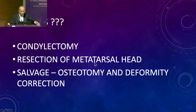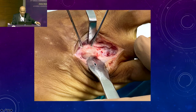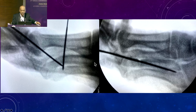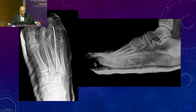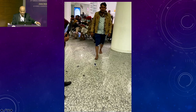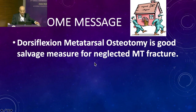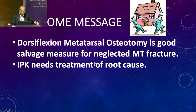lost. The options for him were condylectomy, resection of the metatarsal head, or salvage with osteotomy and deformity correction. Mind you, what we are trying to show here are all those foot and ankle fractures which can be salvaged, malunited or neglected. So Dr. Rahul wanted to go ahead with salvage. He opened it up with an incision, and this was the dorsal bump, that was the head of the metatarsal. A dorsal closing wedge osteotomy was done, fixed with a K wire, and this was the final picture where you see that the plantar flexed metatarsal is corrected and this patient went back to his routine activity.